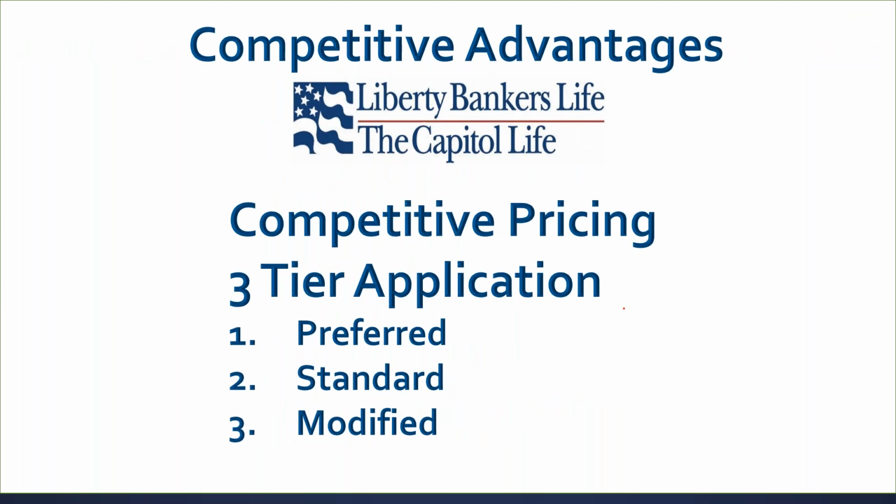Okay, some of the competitive advantages. Their pricing. Liberty Bankers is a 3-tier application. They have preferred, standard, and modified. Guys, the preferred and the standard are immediate same-day coverage. And you can cover a lot of health issues and still get them a standard rate. Whereas with most carriers, for example, with COPD or liver issues, they would have to go modified or graded.